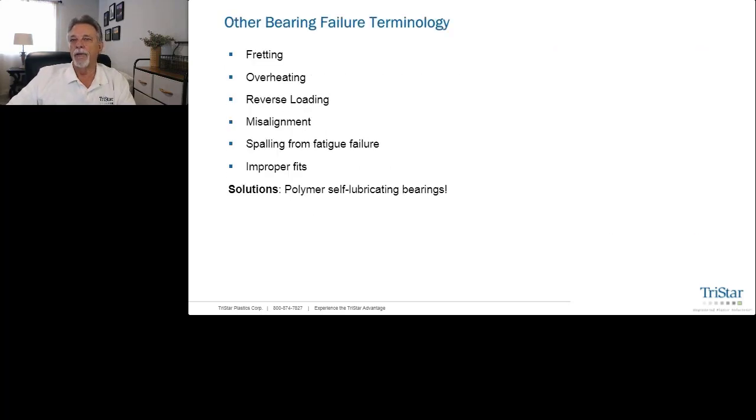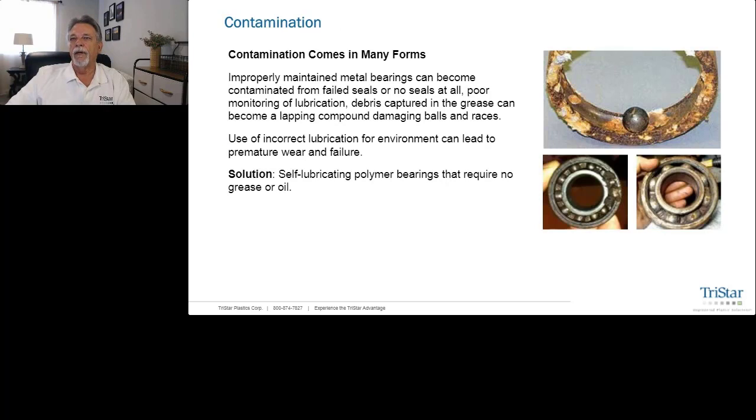Contamination, again, comes from a lot of different forms. This is probably the thing that's most visible in a bearing failure. And again, the contamination can come from all different types of things. It usually is from grease that's been improperly maintained. As I mentioned earlier, it's a situation where you get contamination there, it becomes a lapping compound. You get the rust, you get all kinds of other things going on. And so eventually it just leads to a complete failure of the bearing.